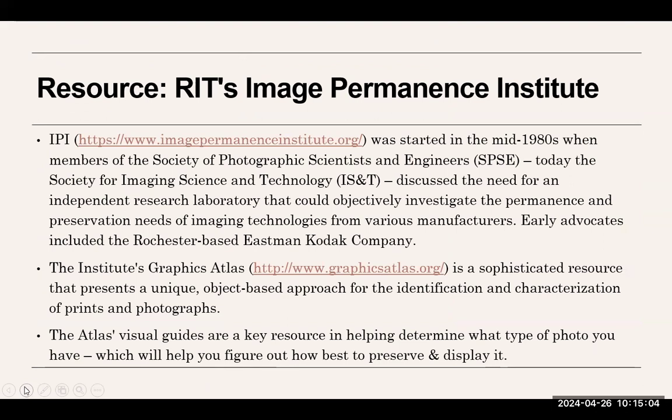So one of the resources you can use, and it's a bit of a sophisticated resource, but they do have a lot of information that's usable for the average person like you and me. The Image Permanence Institute at RIT was started in the mid-1980s when members of the Society of Photographic Scientists and Engineers discussed the need for an independent research laboratory that could objectively investigate the permanence and preservation needs of imaging technologies from various manufacturers. Early advocates included the Rochester-based Eastman Kodak Company.